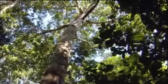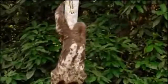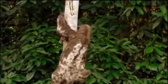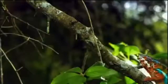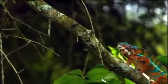Not every creature living in the canopy has taken up the Tarzan Act. But even if they don't climb, or leap, or even walk very fast, they've got some surprising ways to obtain life's essentials.